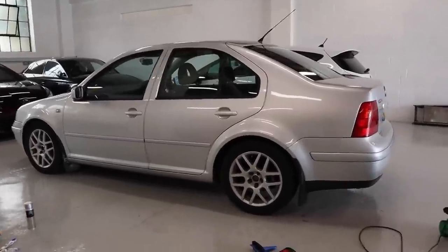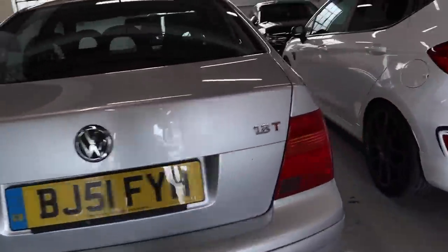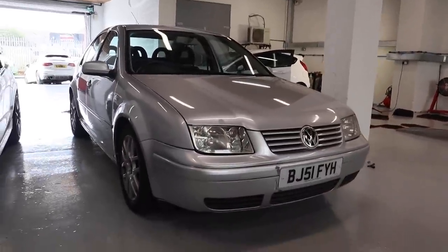Right, so we give her, well, I wouldn't say a proper clean, but we've cleaned her. This is how she's looking. I've done the glass, done the interior, just went around with the little thing. Did the lights again as well, just to clean up the front of the lights. But she looks good, guys.